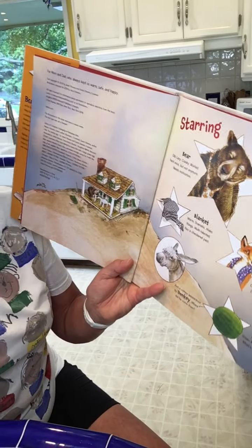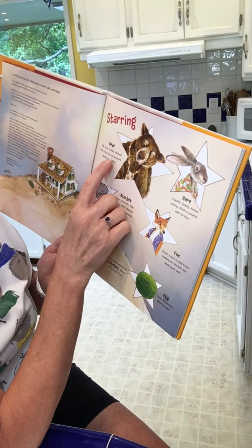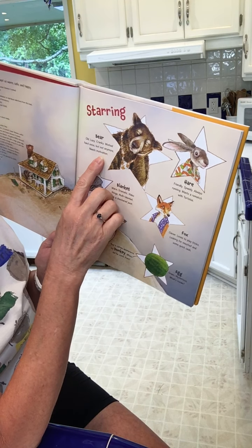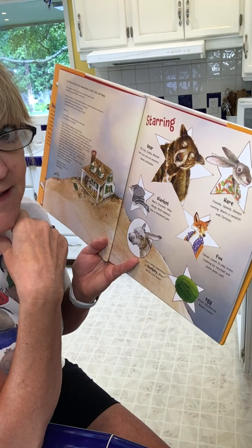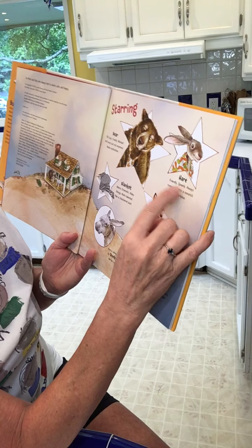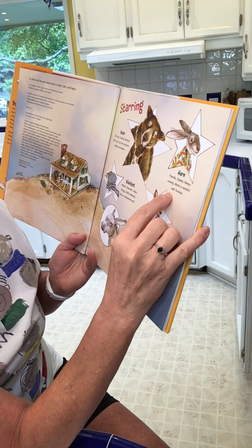So this book is starring, these are the characters. Bear, old, lazy, cranky, worked hard once but not anymore, needs motivation. Well, now we know a little about his character traits. Hare, friendly, speedy, always running, wants a rematch with Tortoise.